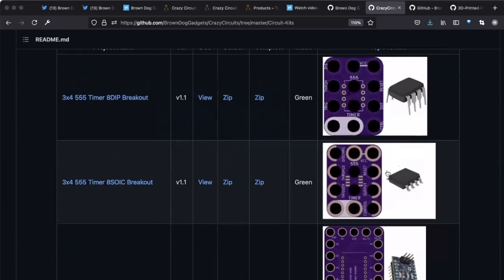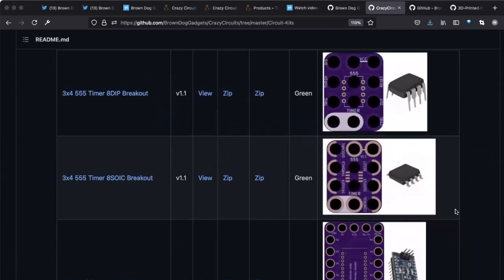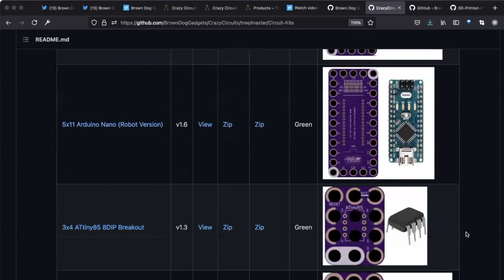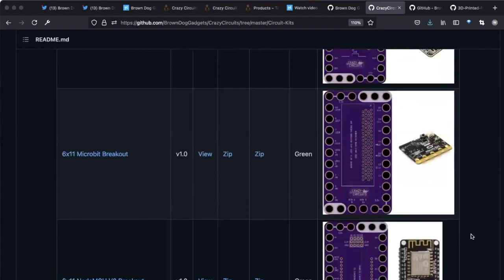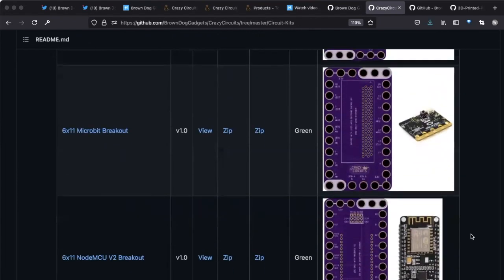Oh yeah, we actually have a couple of these. I think you sent us the 555 ones. Yeah, and we actually used that board with, there we go, the ATtiny85. That's what we use. Another favorite. We just tried a bunch of different boards out just for the heck of it to see how we like the feel, so we could learn from it.